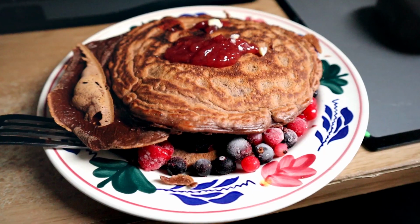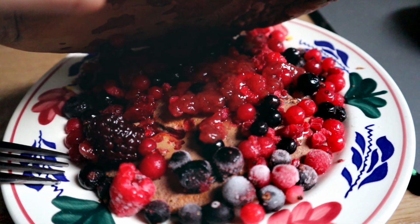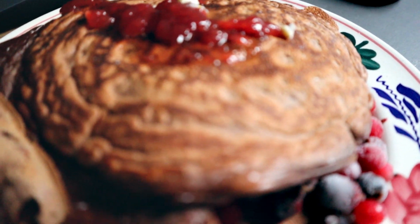Anyway, since I had an amazing workout, it's time to have a nice little post-workout meal. So what I got right here are 2 protein and oatmeal pancakes, and in between I put some mixed frozen berries, which will obviously melt due to the hot pancakes.